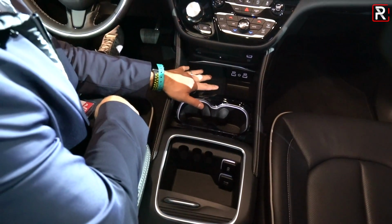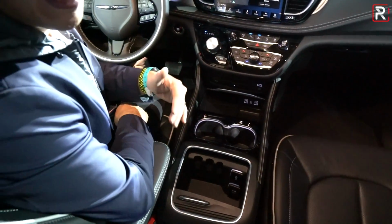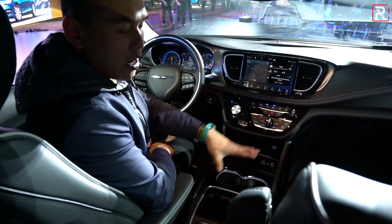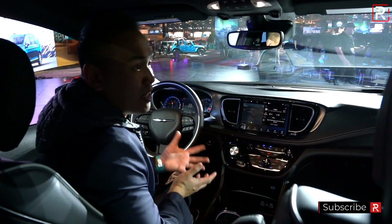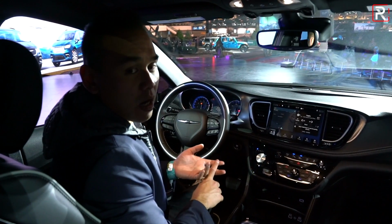You have things like a wireless phone charger, a USB, cup holders, and a little bit of storage here. The more detailed console, which is in the Pinnacle trim, gets rid of these folding armrests and just gives you a big center console with a nice armrest area and a little more storage as well. So it's nice to see that Chrysler is including a lot of storage. Remember, minivan buyers really expect a lot of storage because these are fantastic road trip vehicles.